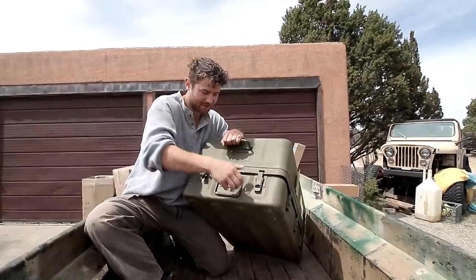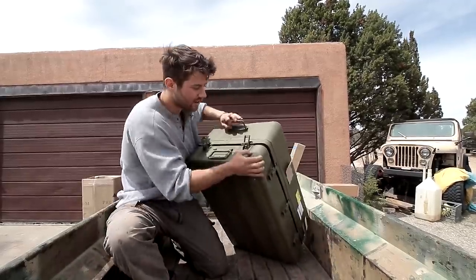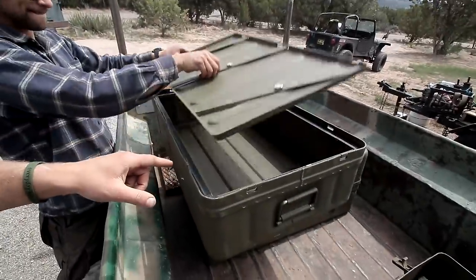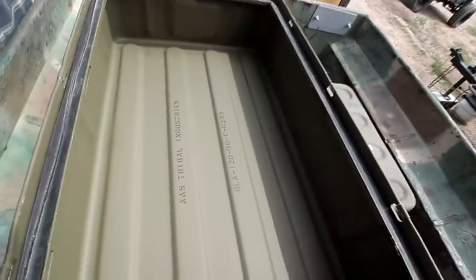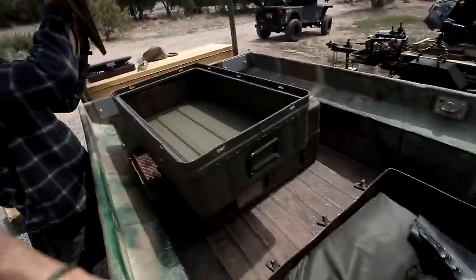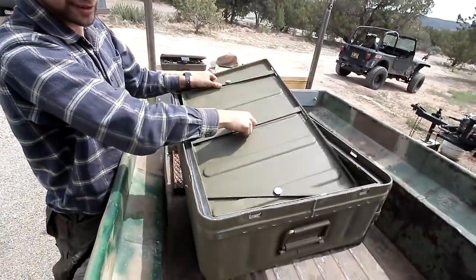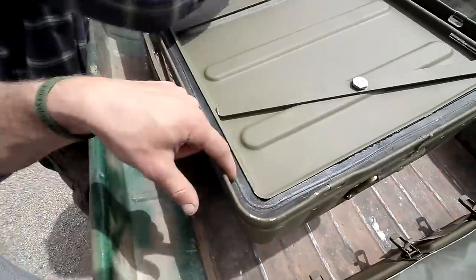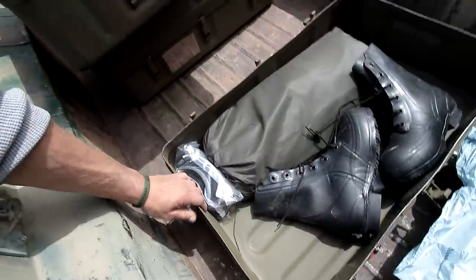10 different clamps holding them down. They're really on there. You have to see what we just found out. Check this out, watch. Secret storage compartment. Probably not a secret, but extra storage nonetheless. Pretty cool feature. I think it still keeps it waterproof. Yeah, there's a built-in seal. These things are heavy duty.